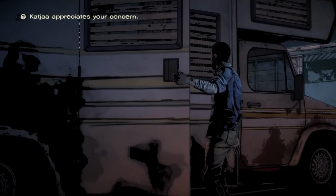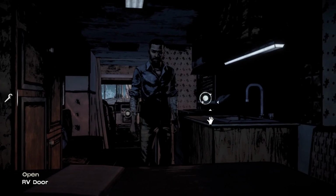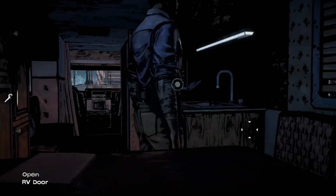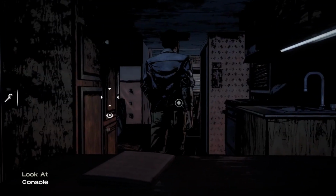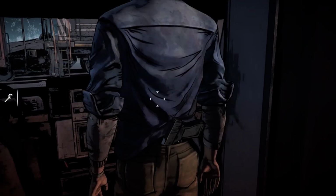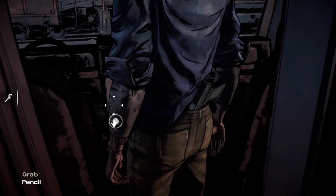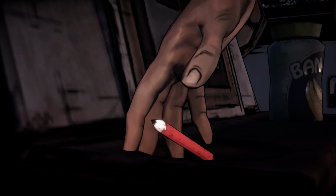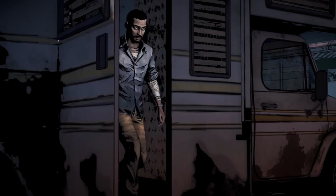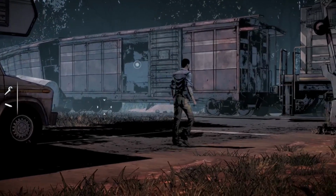RV door. Alright, I'm leaving you all here. Pencils. You know, this place looks kind of cozy. Okay, good camera angle. Console. Pencil. Sharpened, too. Well, that's convenient. Right next to the can of banana. I'm still curious as to what's in the can of banana, but at this point, I'm too afraid to ask.